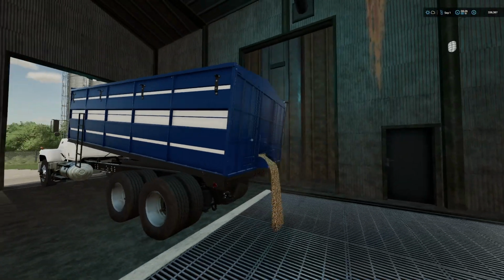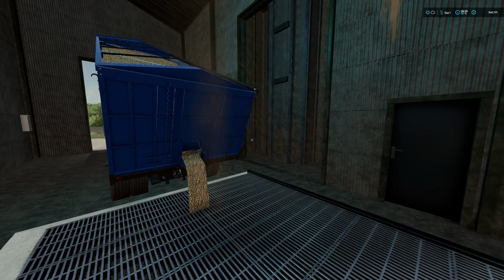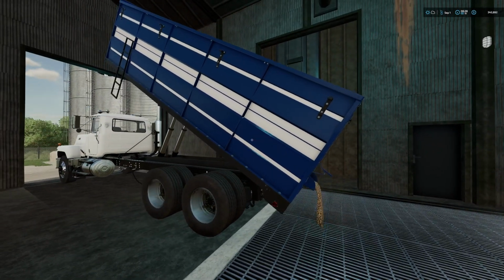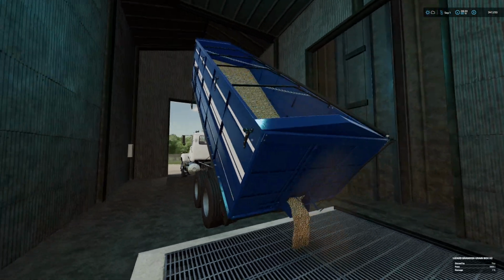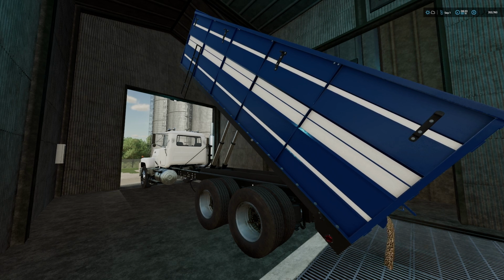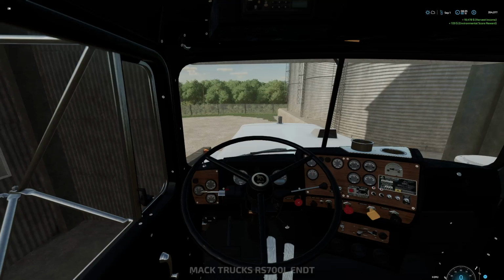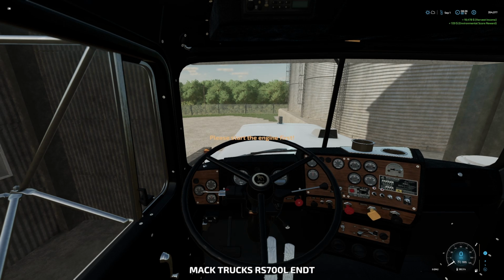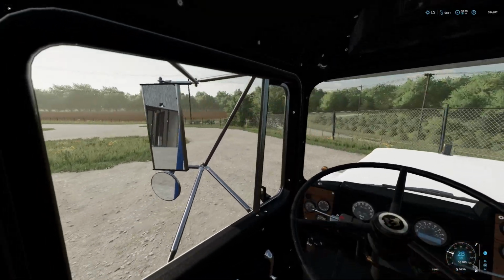Okay, let's see what we get for this. Good old tandem truck. These were kind of a pain in the grain elevator. Tandem trucks took just as long as a Super B to unload. $19,000. Whew. And that's just the first of many loads. Now this is going to help out finances big time.